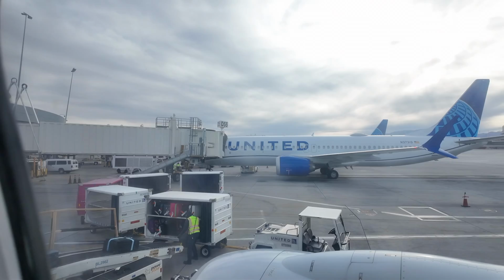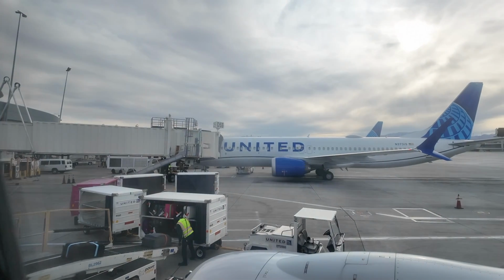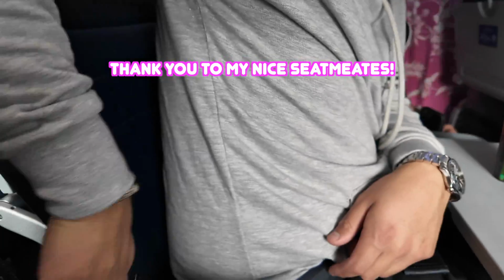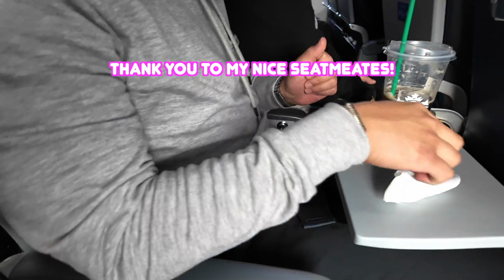For my trip to Las Vegas, I always sit on the right side because the right side of the plane will give you the view of the strip. His routine, wipe everything.